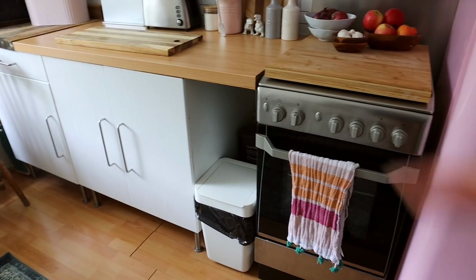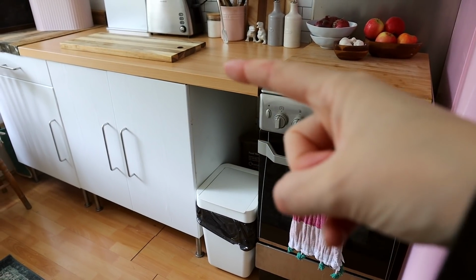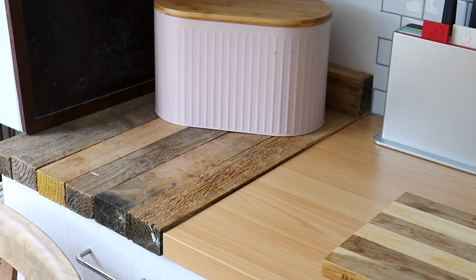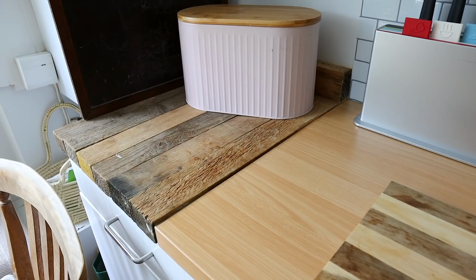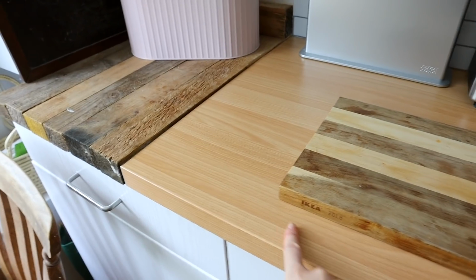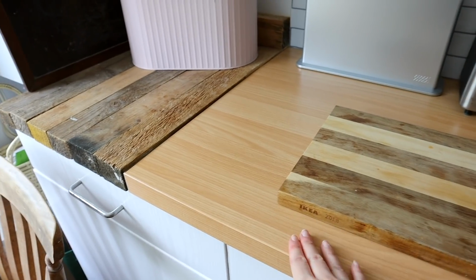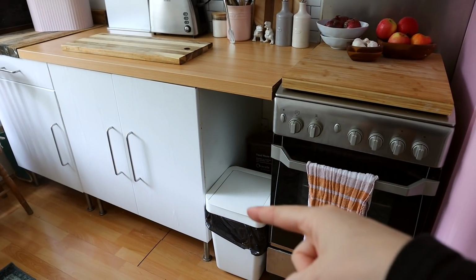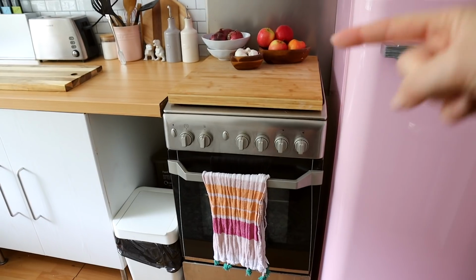The oven does need replacing very soon. And as you can see, the cabinets have been moved over and this very strange little block has been added on the end. I don't love it, but that's why I tried to go with more of a wood type effect for the contact papers so that it kind of tied in a little bit better. It's not perfect, but it makes space for a little tiny bin, so it's fine.